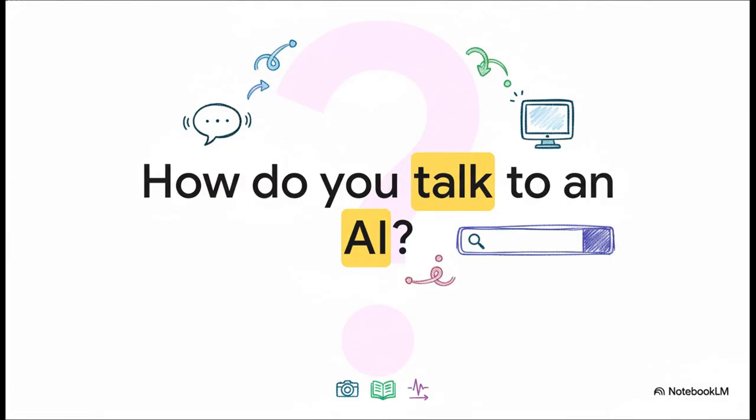It all really boils down to a simple question. When you want an AI to do something for you, how do you actually ask? What do you type into that little box to make the magic happen?